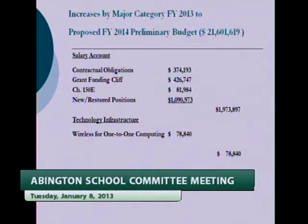And this is the page that everybody wants to see. This is the increase by major category page from FY13 to FY 2014. So in the salary account, we're anticipating at this point, in terms of contractual obligations, an increase of $374,193. We have a grant funding cliff that we've talked about that's going to create a challenge for us.